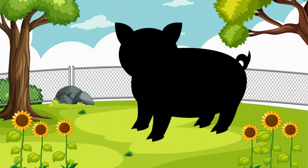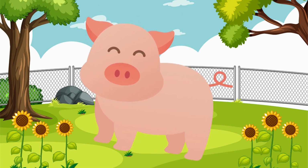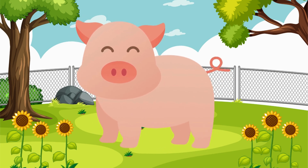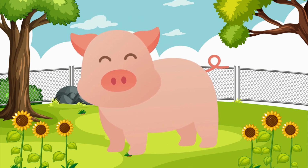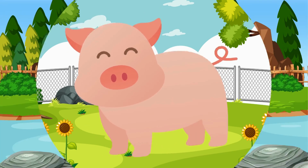What farm animal is it? It is a pig. Pigs are intelligent and social animals that are raised for their meat, known as pork. They come in various breeds and are often kept on farms in pens or barns.